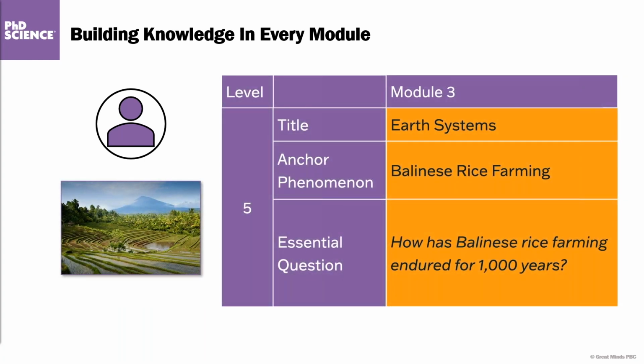And finally, in Level 5, Paula applies her knowledge of Earth systems to develop a deeper understanding of all four of Earth's systems and how they are constantly interacting. In this specific module, Paula and her classmates describe and study rice farming in Bali, the anchor phenomenon, to develop and answer the essential question: how has Balinese rice farming endured for 1,000 years? As they progress through each concept, students refine a model representing the movement of freshwater Bali farmers used to farm rice. By the end of the module, students use their knowledge of Earth's interacting systems to explain the anchor phenomenon and extend this knowledge to new contexts. Students develop enduring understandings of the interactions of Earth's systems through study of Balinese rice farming practices.